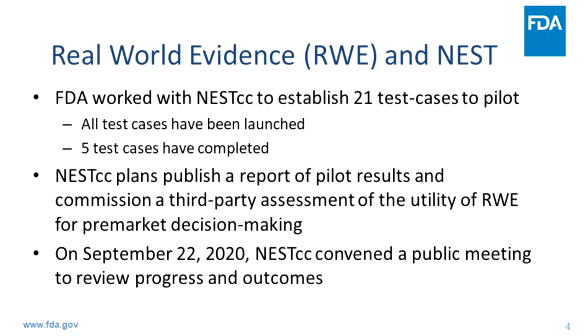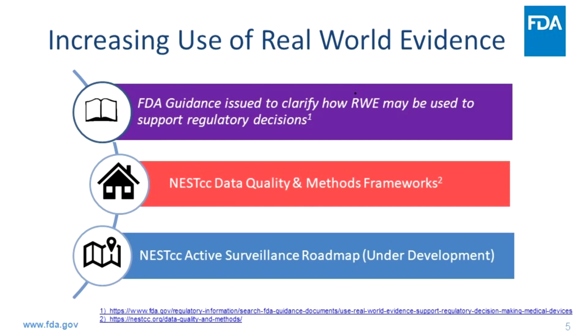To date, all 21 NEST test cases have been launched. 5 test cases have been completed. The remaining test cases are ongoing. NEST-CC will publish a report of pilot results and commission a third-party assessment of the utility of RWE for pre-market decision-making. To help inform these efforts, on September 22nd, NEST-CC convened a public meeting to review progress and outcomes. In recent years, both FDA and NEST-CC have issued guidance and other documents to help bring clarity and consistency to stakeholders' efforts to generate and use real-world evidence.